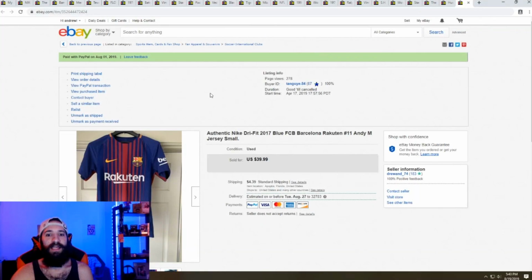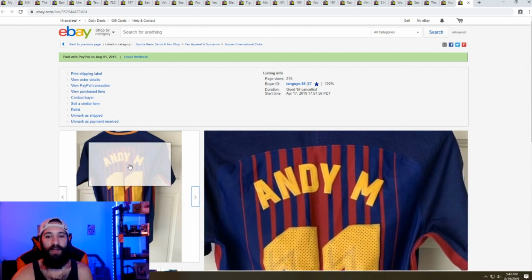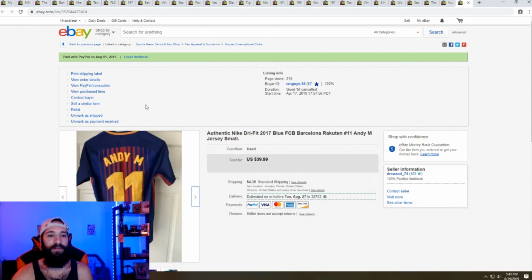The next item is a Rakuten Barcelona jersey, and actually the back says Andy M, which according to the guy who bought it isn't even a player for the team.